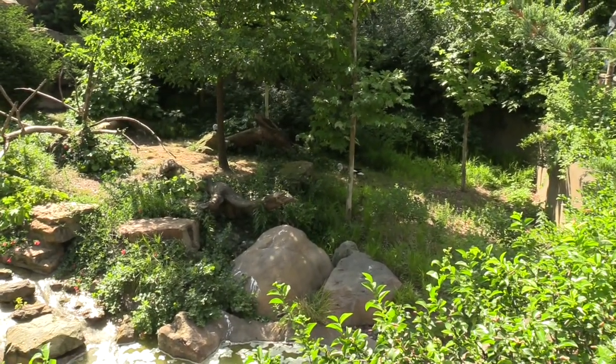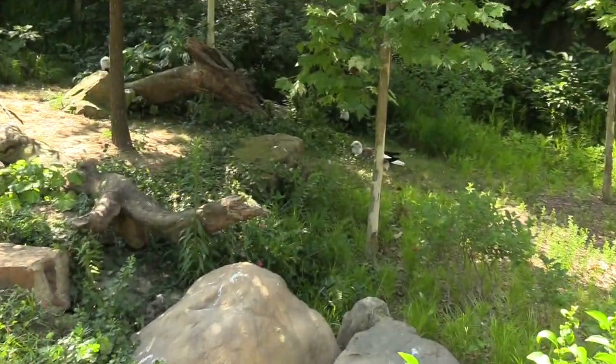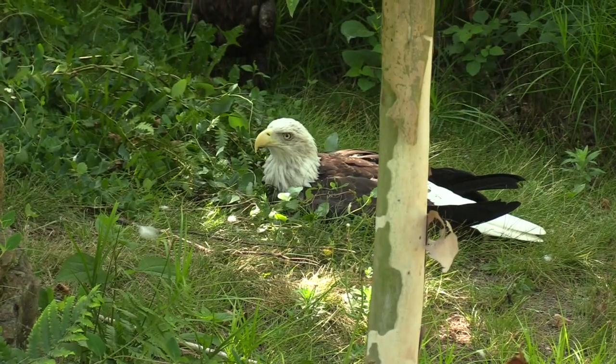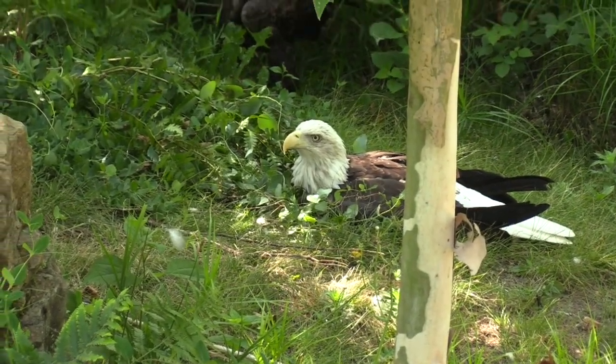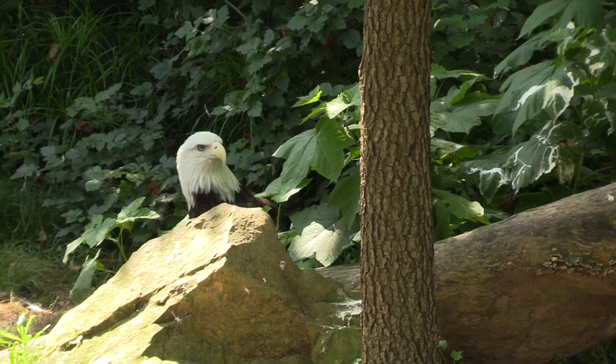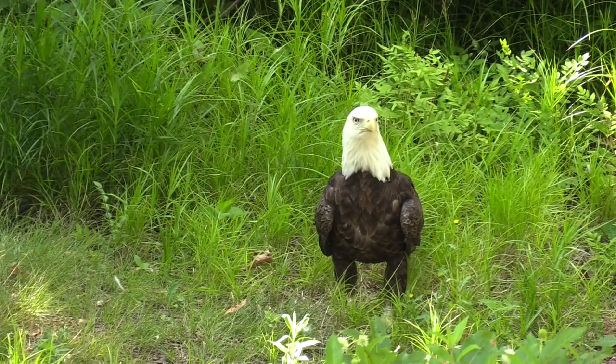And I see three of them. Got this one here, looks like he's on a nest. And the other one just right above it. The other one off to the side behind the rocks. Oh, there we go, just walking around.